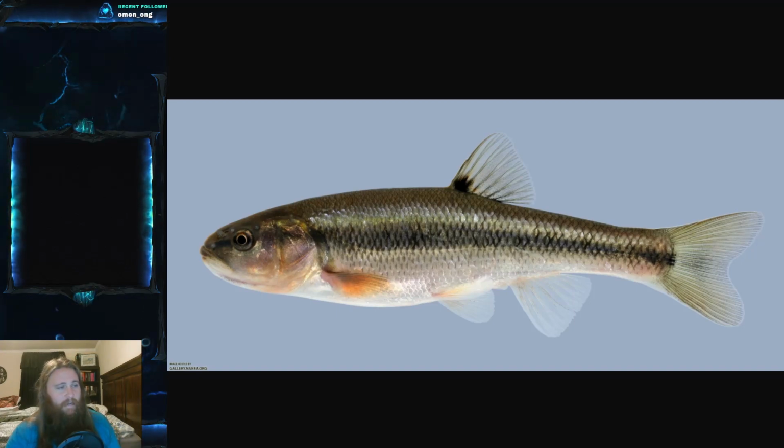Now, it's native to the eastern United States and Canada. And when I say eastern US, I mean literally the eastern half, not just the eastern seaboard. They can stretch all the way to eastern Texas. That's where I've caught this fish, and it's beautiful, and I enjoy catching them.